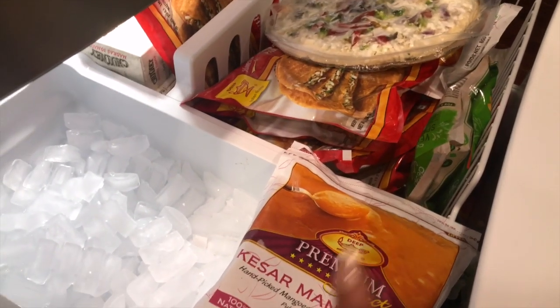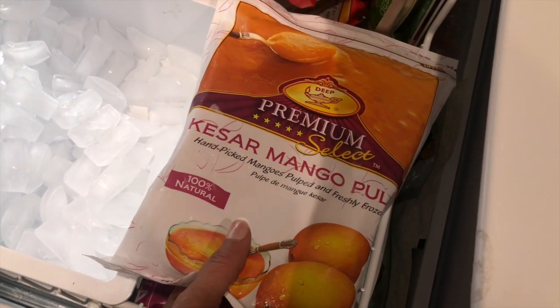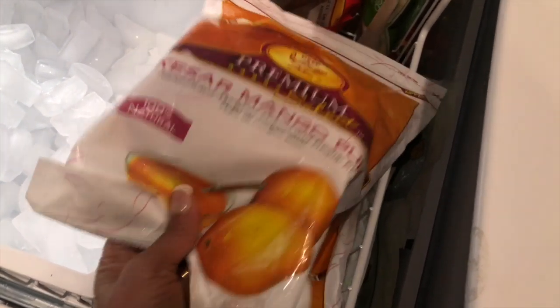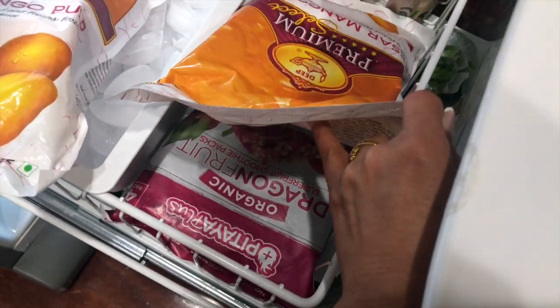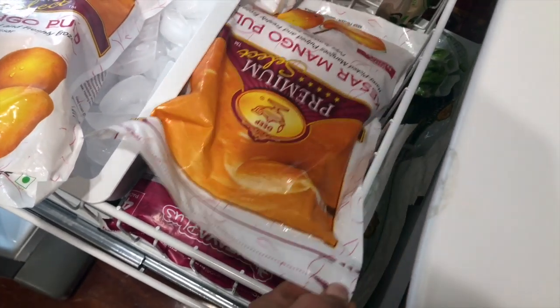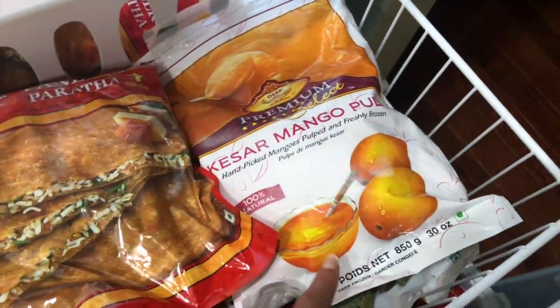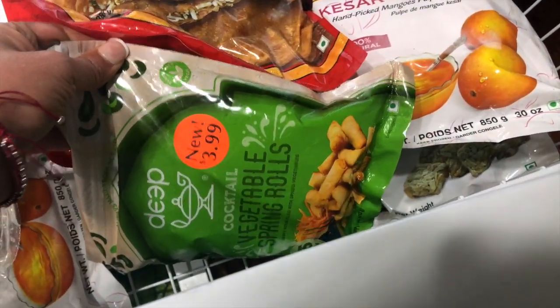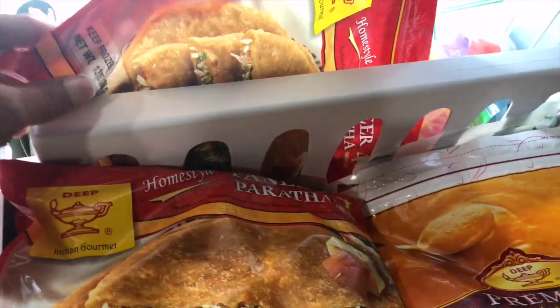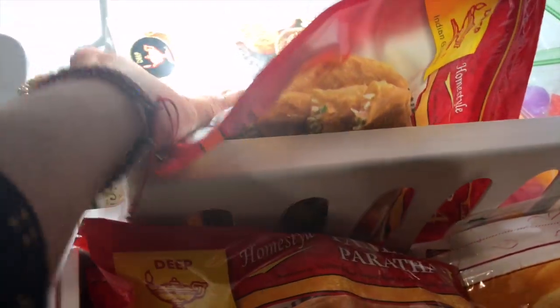The top shelf looks like this. So here I have some mango pulp. I use this either to make lassi or mango shake. And down there I do have dragon fruit. So whenever I make a smoothie, I use that. On this side I have some frozen pizza as well as more mango pulp, paneer paratha is here. These are the spring rolls. More parathas back here, as well as I do have this Madras chutney.